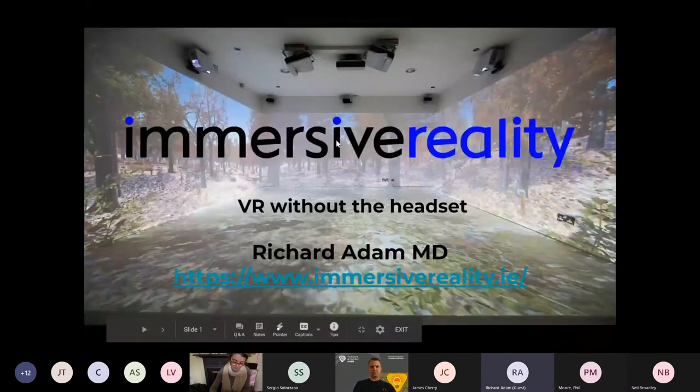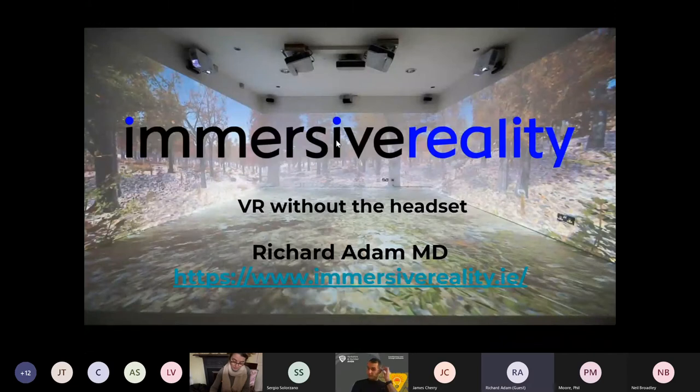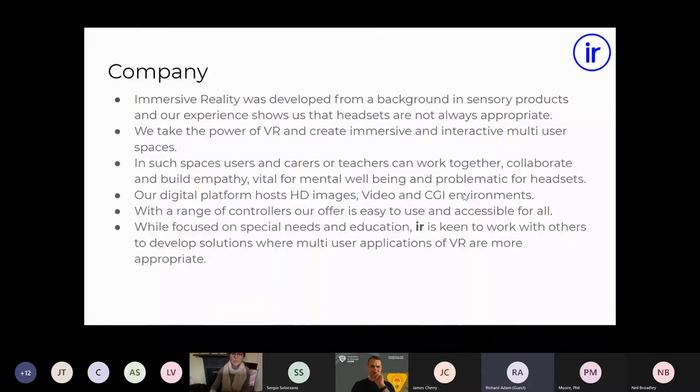So what you've got is something that's a little bit different. What Immersive Reality do is, we were a startup. We started at the beginning of the pandemic, which I would never advocate to anybody given the last year. And our background is in special needs. So we come from sensory products, things like bubble tubes and ball pools that you'd use in special needs or dementia care. And we took our experience there and we started with VR headsets.